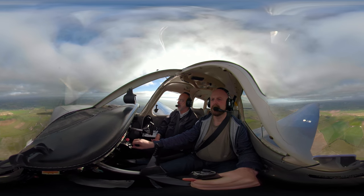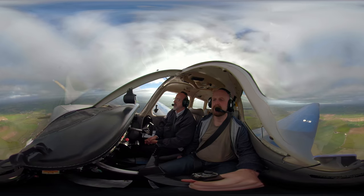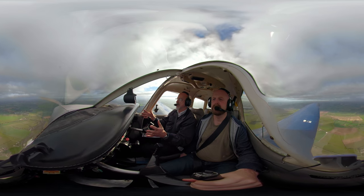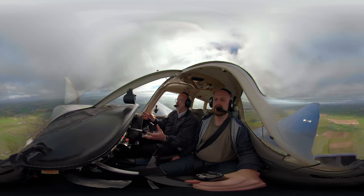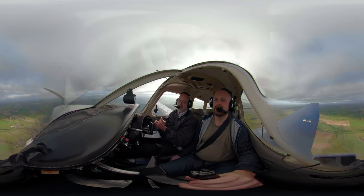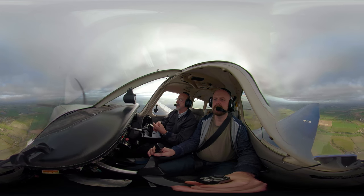And if you're finding it hard to push or to pull, then you need to trim. Whenever you need to pull and push, you need to trim. You do it by feel initially, and then you just relax, let go of the control. If the nose stays where it was, that's absolutely fine. Just going to move to the right a little bit. Excellent.